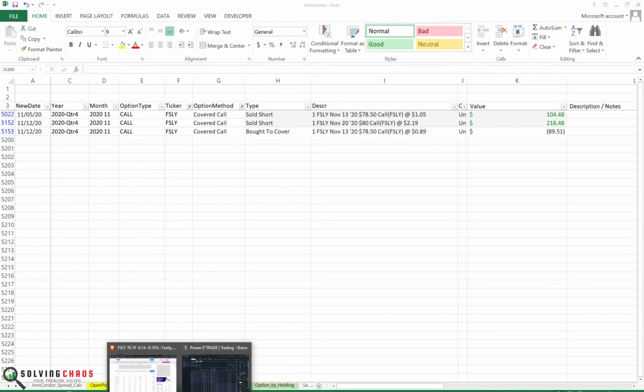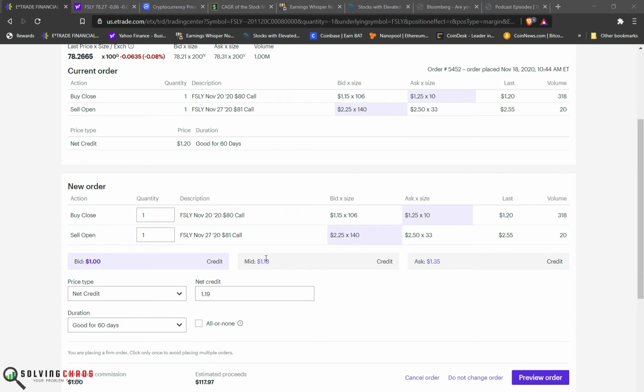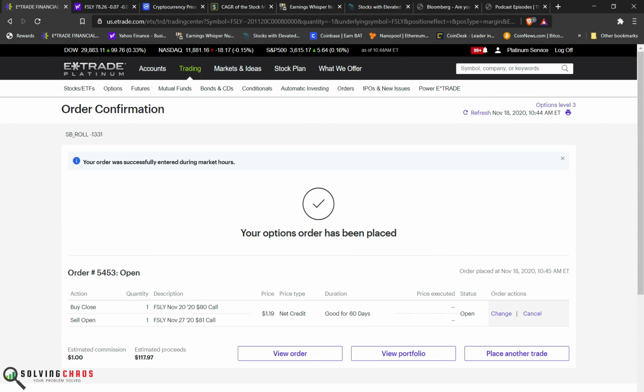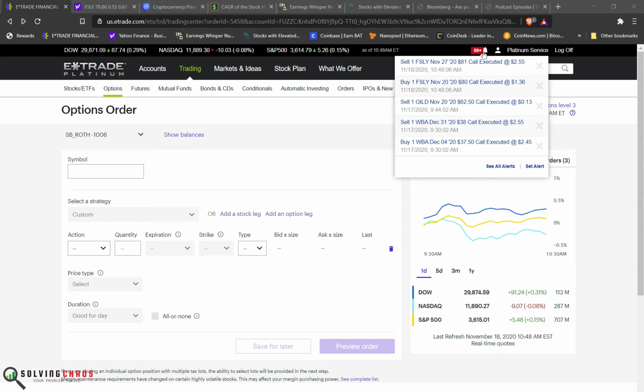Let's see if the trade went across. I'm just going to lower it a little bit closer to that. And let's see if it goes across at this point. Okay, took a little bit longer. But there you go, Fastly went across. So I collected another $100 and I think $18 if you minus the commission.